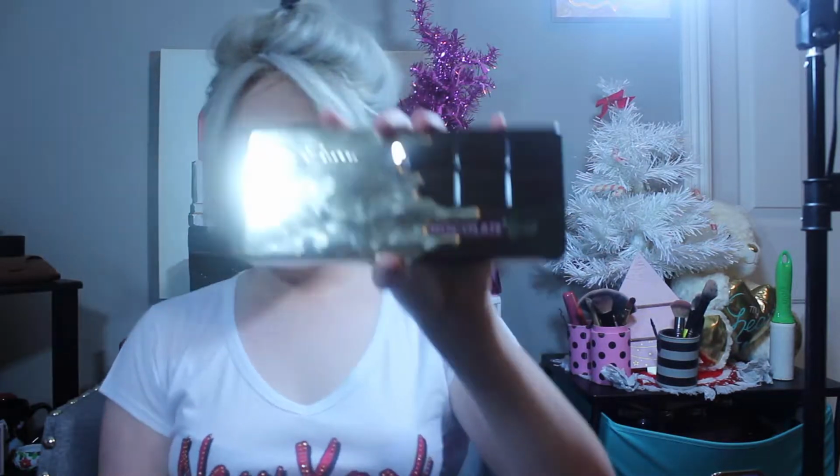The next palette is from Too Faced, and also with this palette, I do use it in conjunction with the Jaclyn Hill palette, and this is the Chocolate Gold palette, and it looks like this on the outer packaging. First of all, I want to say that this hands down has to be the best chocolate bar palette from Too Faced, in my opinion.